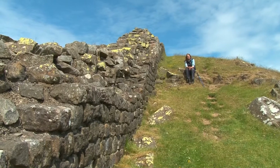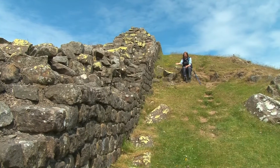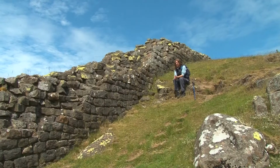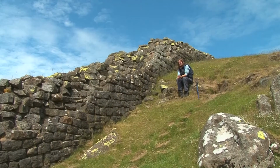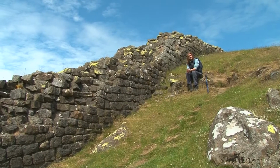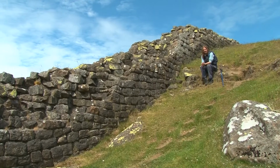Well, contrary to what we saw earlier on when the wall was flowing down a slope, here we've got the wall stepping down the slope. And it may be that the slope is too steep for the wall to flow down it here, or it may be that a different cohort of soldiers were building this section in a different way.